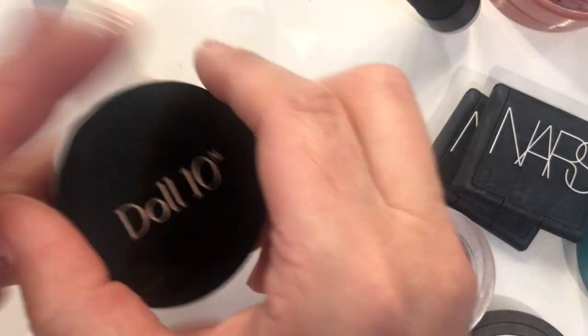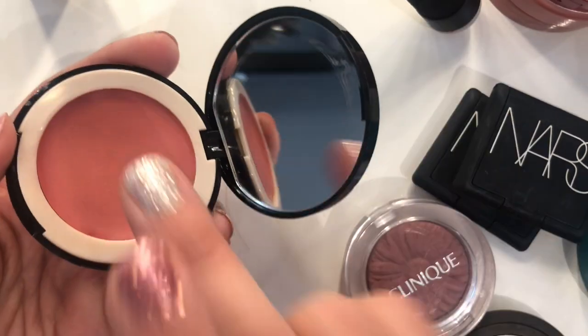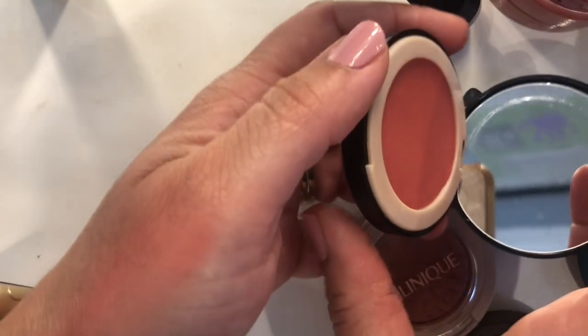I've used it. This is from Doll 10. This is a cream blush. I never use it, but it's pretty. I mean, it's a pretty color. I think as I get older, I'll use more cream products, to be honest.